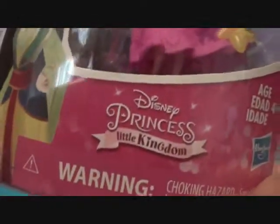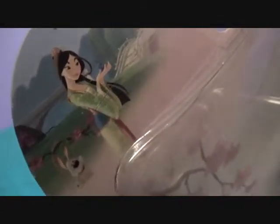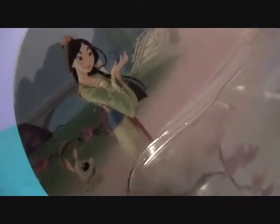And here she is on the box. Pretty great. And then there's the Little Kingdom logo. And then you can see the snap-ins right there. And then at the top, you can see Mulan with her dog. I think his name's Little Brother. So yeah, there they are together. And I think she's holding the cricket. I forget the cricket's name, but yeah.